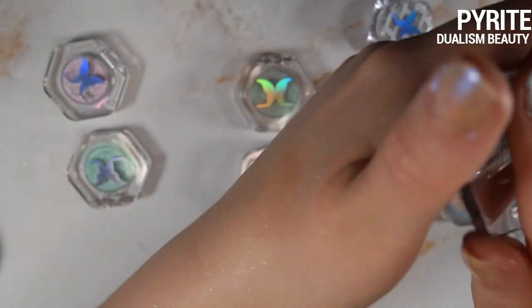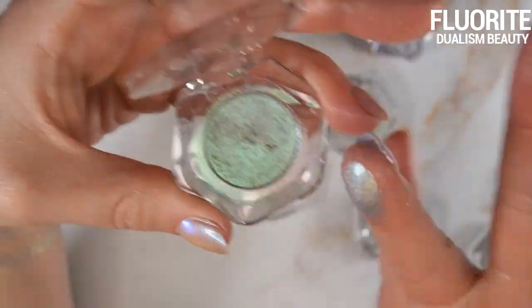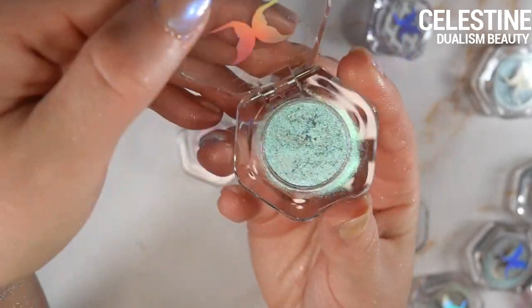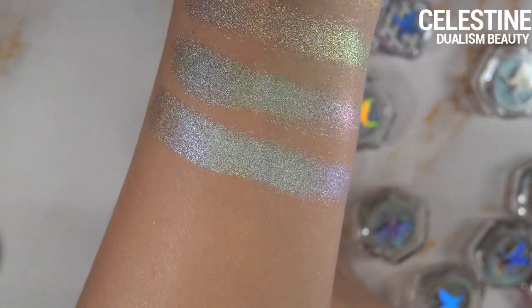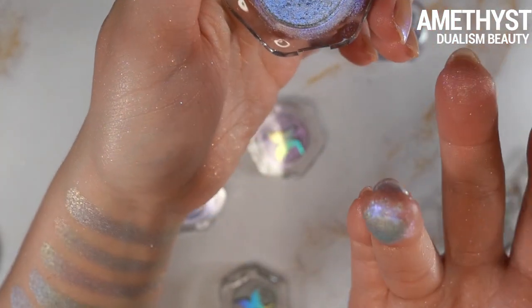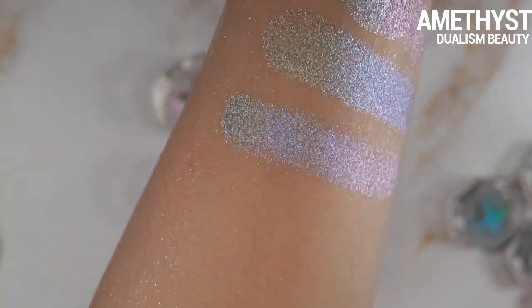Next is Fluorite. And this is like a green to blue to purple. And then we have Celestine, which is more of a teal to blue to purple. Hopefully you can see the difference here. Amethyst, which is like a primary blue to purple to pink. You can really see the hollow flecks there.